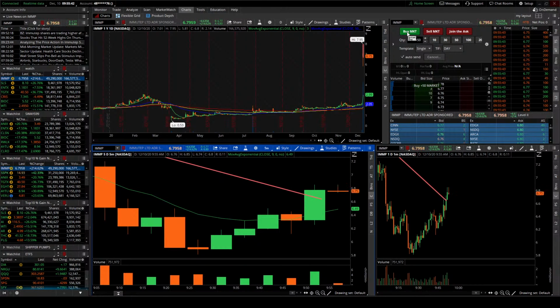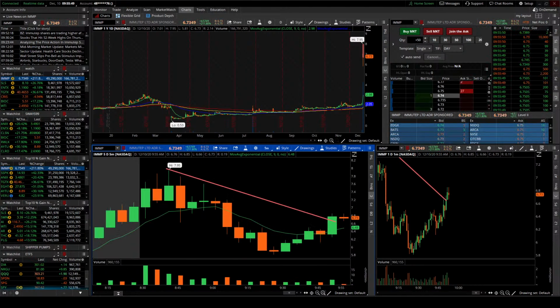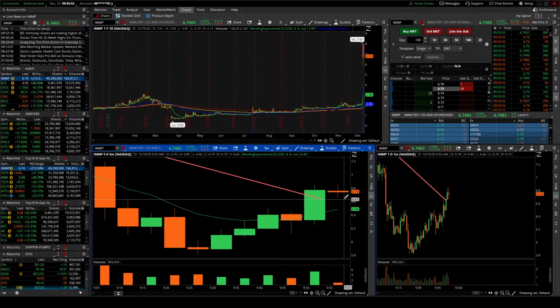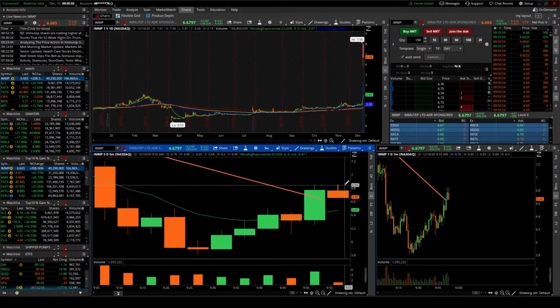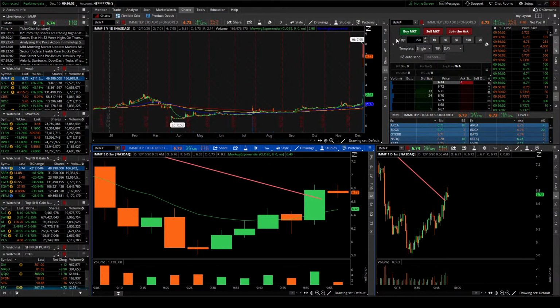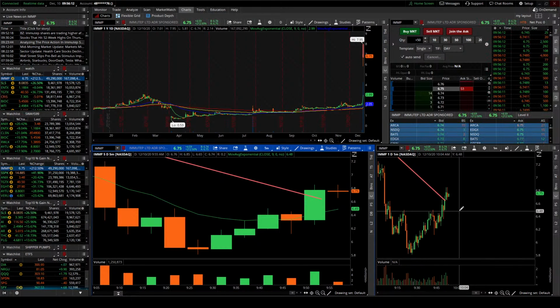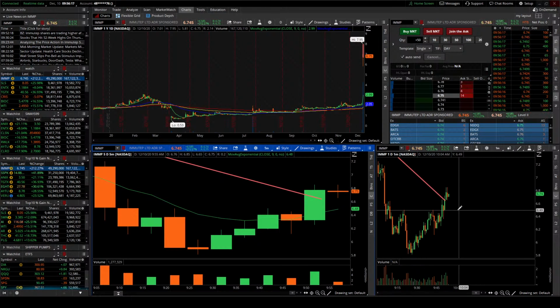Looks like 675 is trying to hold up as some support. Oh, there it goes. Now it's cracking. No, 675 is trying to hold. It's kind of a double top here, though, so I'm kind of expecting a pullback now. Come back down to that 650. Yeah, if it comes back down to 650, that would be pretty strong support.